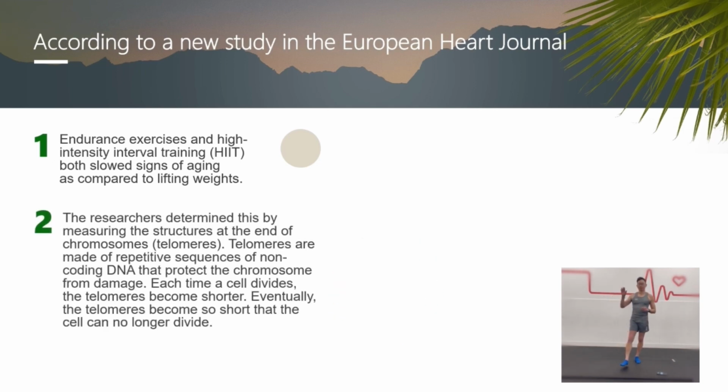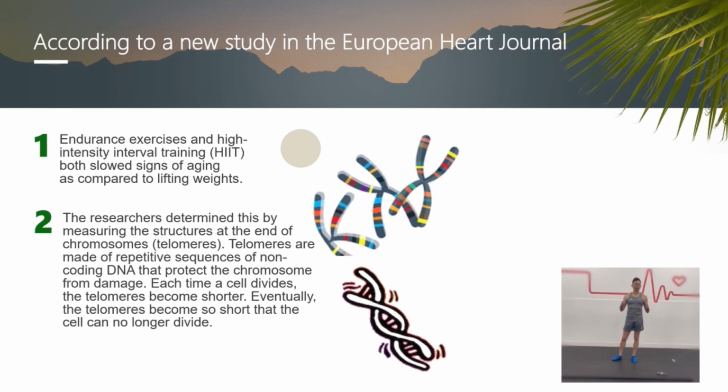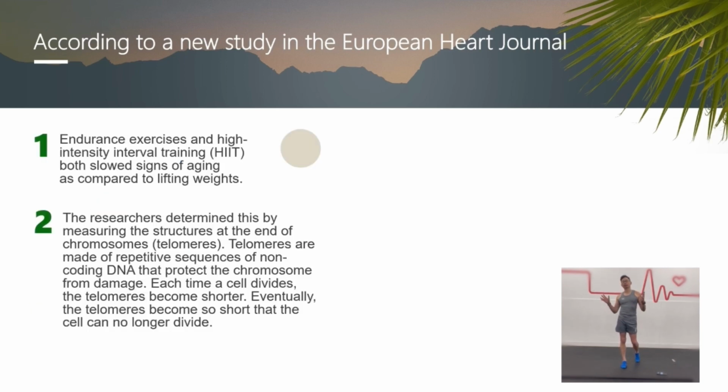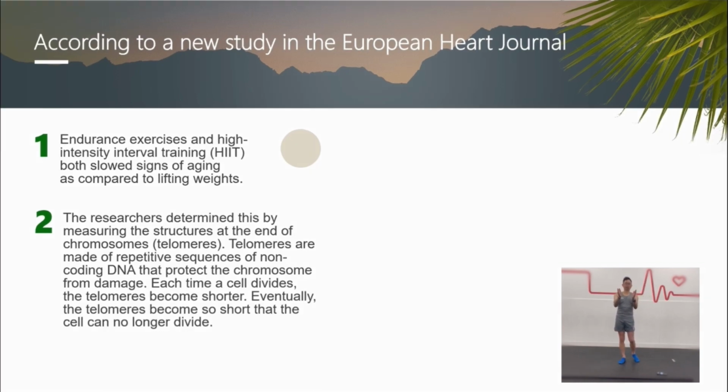The researchers determined this by measuring the structures at the end of chromosomes, known as telomeres. Telomeres are made of repetitive sequences of non-coding DNA that protect the chromosome from damage. Each time a cell divides, the telomeres become shorter. Eventually, the telomeres become so short that the cell can no longer divide.